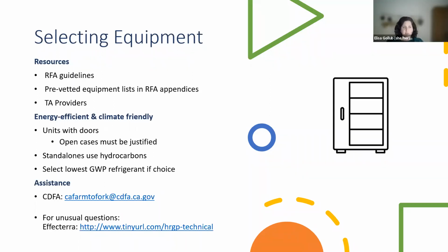So there are also types of units, generally the larger ones, where applicants will have a choice of what refrigerant to select for the unit, what kind of equipment. They'll use different refrigerants. And when there is a choice, we are incentivizing that applicants need to select the lowest global warming potential choice of refrigerant when that is applicable. So the guidelines get more into that.